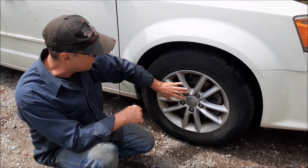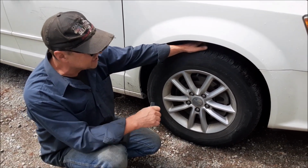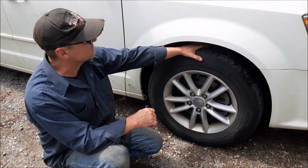I checked them. I've got all 4 wheels, all 4 centers. The tires aren't even that bad. They're all seasons, but maybe good candidates for rehoming or something.